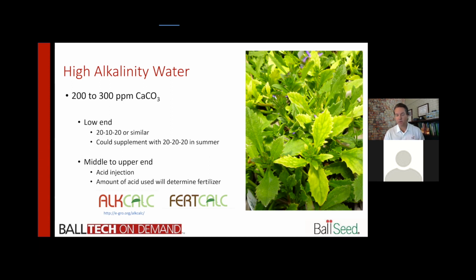The triple 20, for example, it has way too much phosphorus in there. We just end up wasting phosphorus. Once we get over about 15 parts per million of phosphorus in the soil, it's just a complete waste. The plants aren't using it, so there's no need to apply that. But it can be a strategy just to give us a little bit of drop in pH from time to time as needed in the summer, but not in the winter time. And we'll take a look at what can happen in the winter time a little bit later on in the presentation.